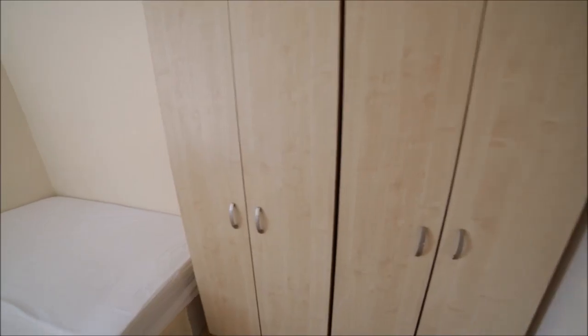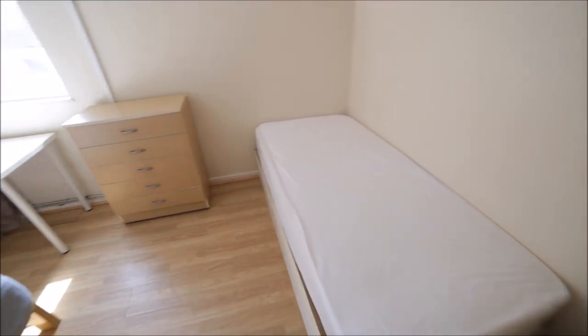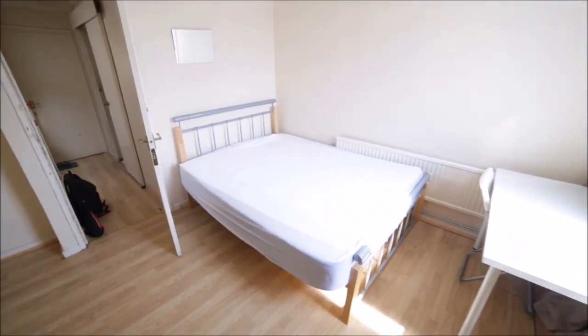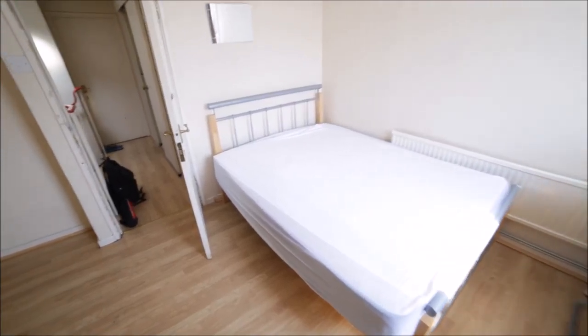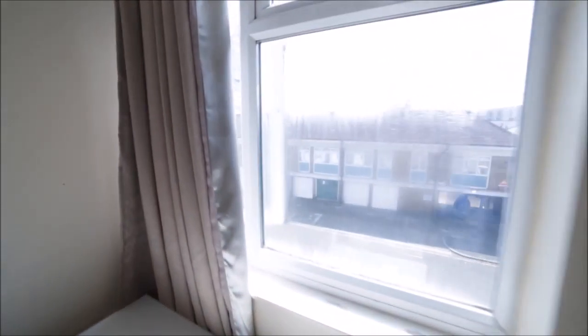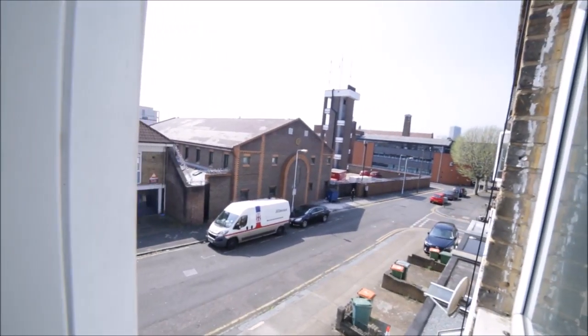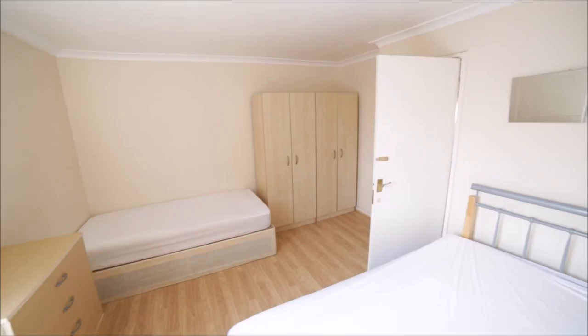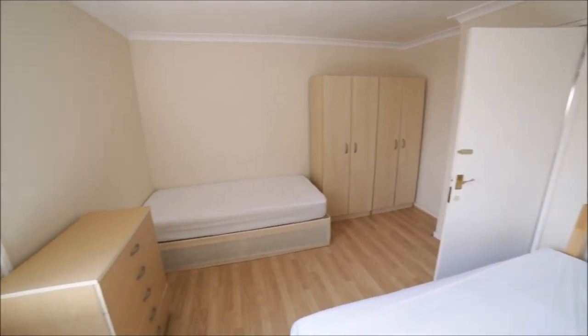It's a medium-sized room with 2 wardrobes, single bed, chest of drawers, desk with the chair, and here we have a double bed. We have a wooden floor here and a window with the view to the quiet street. Okay, so this is the view of the room from the other side.